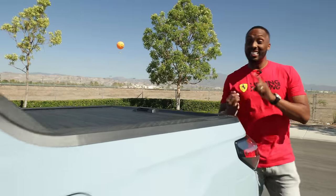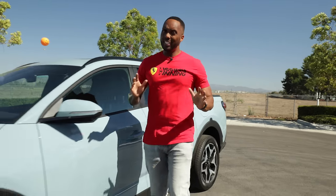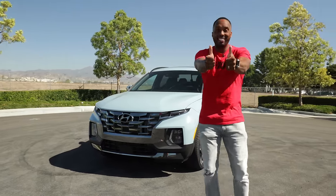With the Santa Cruz's intriguing price, available features, and futuristic look, I'm pretty excited for the small truck segment, SAV segment, to come back. You know what? Whatever you want to call it, I think this is a great way to hop out of the office and into some adventure time. Savvy.